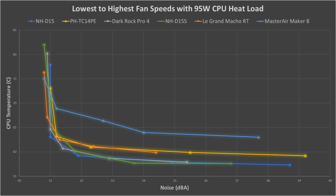The NHD15S continues to produce more noise without much drop in temperature, and the NHD15 produces even more, but neither of them lower temperatures much beyond this level. So looking at this graph, we can see that 3 coolers come out ahead of the rest: the NHD15, the NHD15S, and the Dark Rock Pro 4.